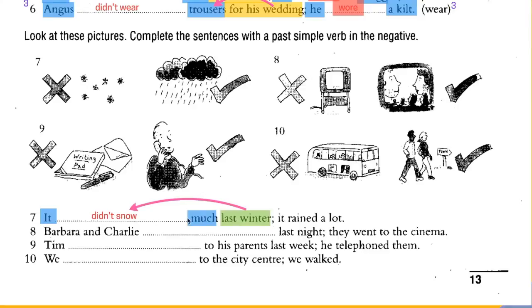The word much actually is a pronoun right here. It's telling you the quantity. It snowed or it didn't snow. And last winter tells you what time it didn't snow. With a blue and red and blue, it is pattern number 3. Good. Alright, number 8. Barbara and Charlie is the subject.